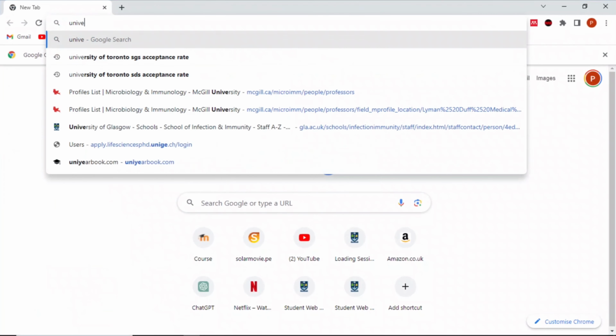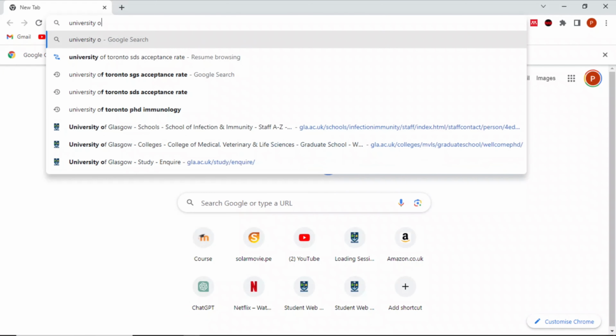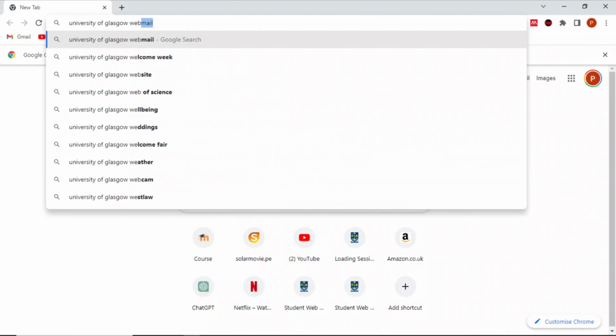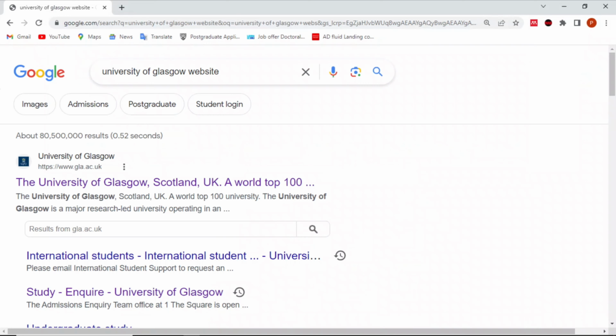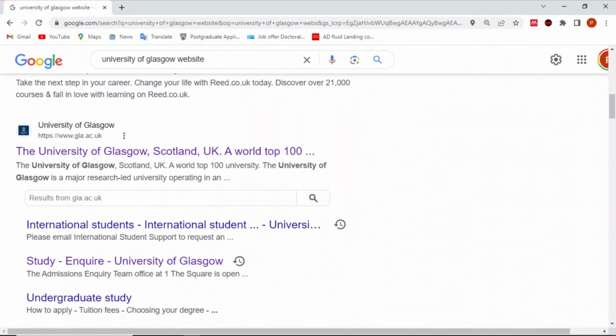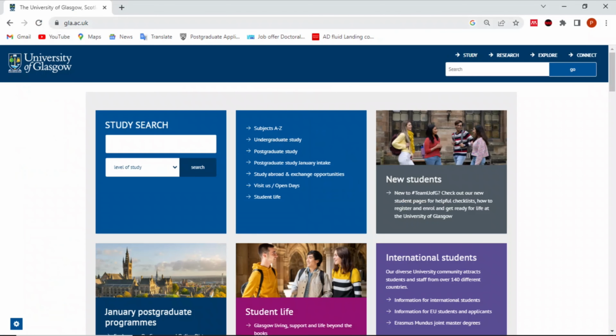To find the website, you can easily just search University of Glasgow website on Google, and you go to the most relevant one, and you would see the University of Glasgow. The website is gla.ac.uk, and you decide if you want to do an undergraduate course or a postgraduate course.